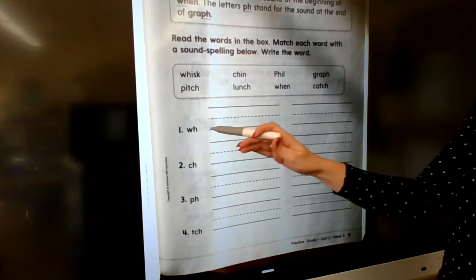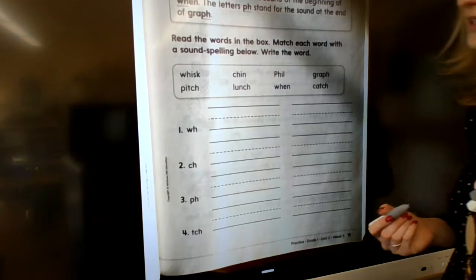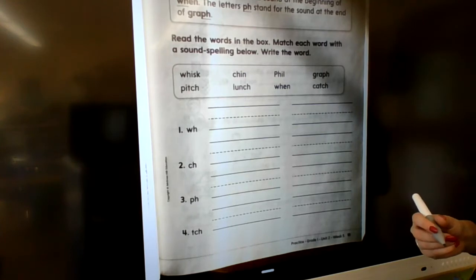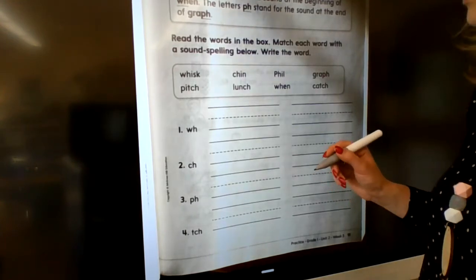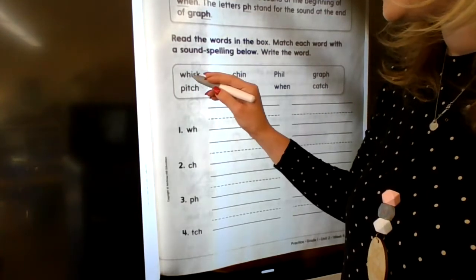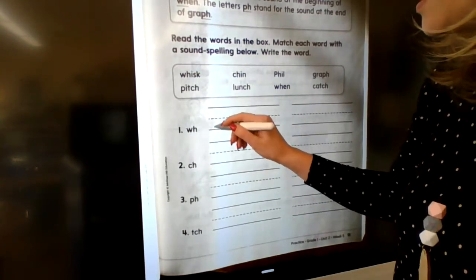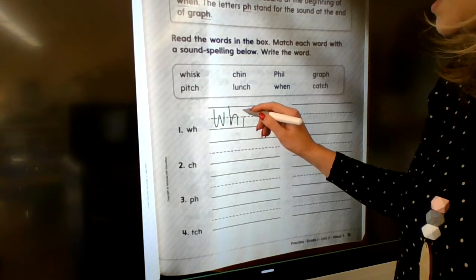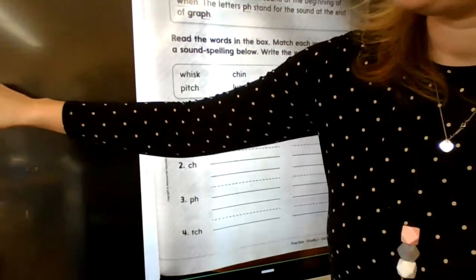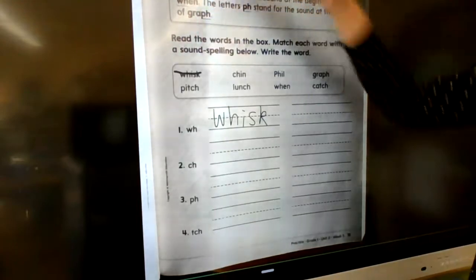W-H-I-S-K. Does it have a WH, a CH, a PH, or a TCH? It says w, w, w. It starts with a w, h, isk. But this says w, w. So that is going to go under WH. Whisk. I'm going to make my pen just a little bit bigger for the next one. And then we're going to cross it out. That way we don't reuse it.